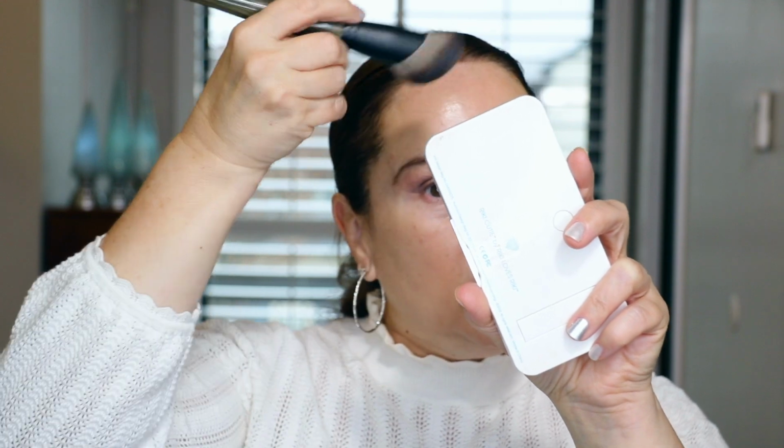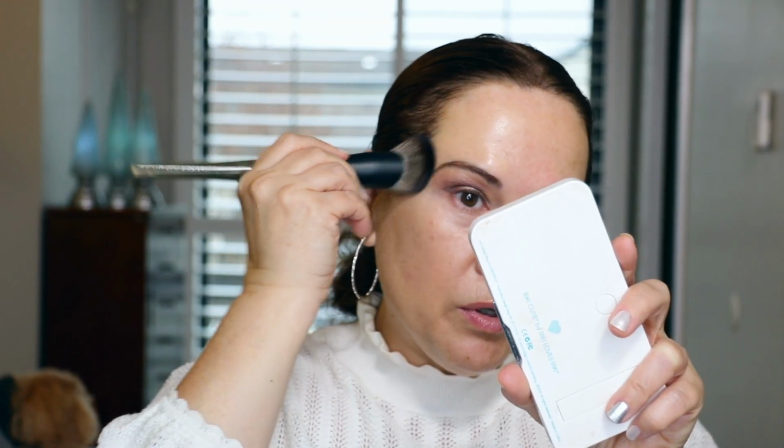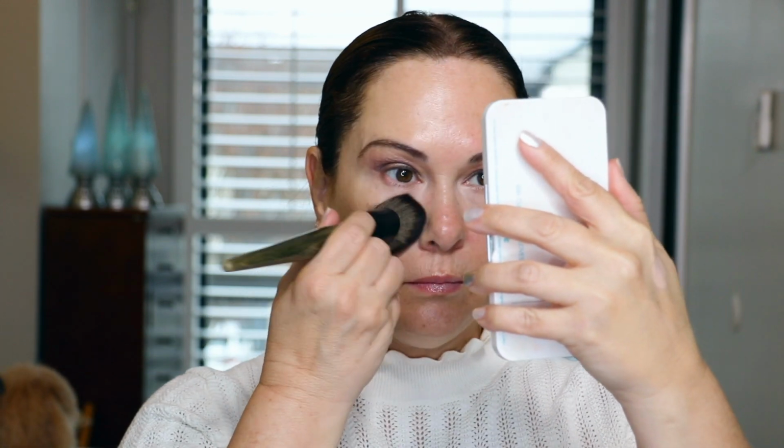And I like that she has this angle to it, so if by chance you do your eyebrows beforehand, which I don't, but if you do, you won't take your eyebrow product off. Okay, so I don't know if you could tell. Let me take this down the neck. Damn, that is so pretty. I like it. I like it.